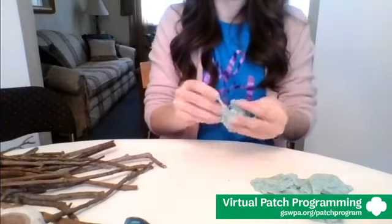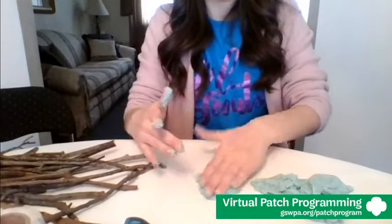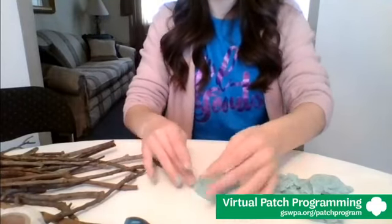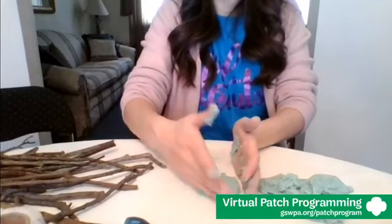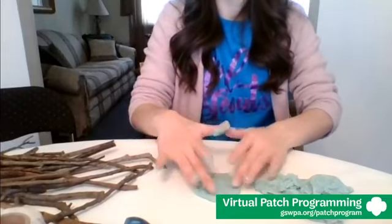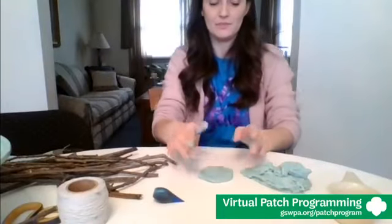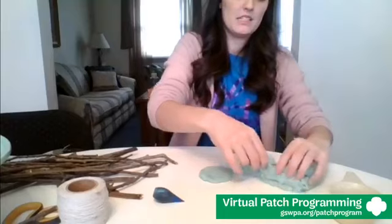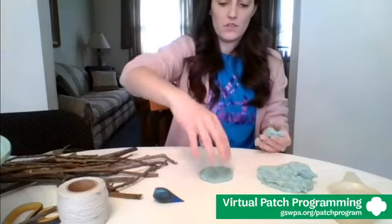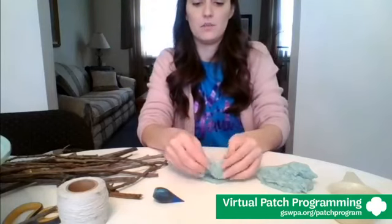It's sticking to my hand. I might need some more flour. It doesn't need to be too big because berries are pretty small. They sleep in flowers, so. There we go. So I have like a little circular base. I'm going to go ahead and start building my walls. I'm going to make the walls around in a circle. But you might be able to make a square house too. Again, feel free to be creative.